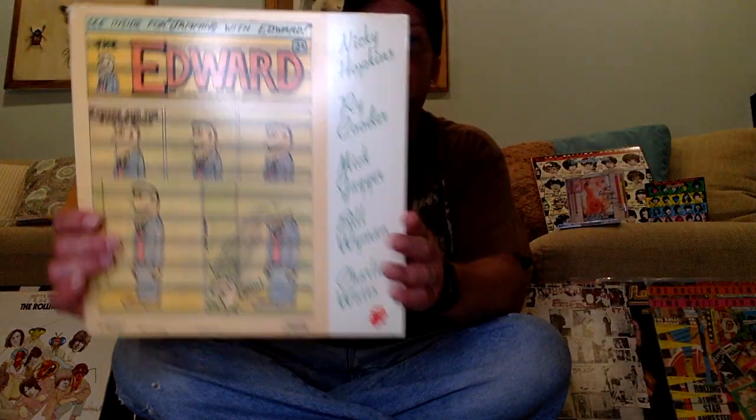Here's another strange release. Jammin' with Edward. You're like, what the hell is this? Well, Jammin' with Edward came out on Rolling Stones Records. And I remember when it came out in 1972, they took out full-page ads in Rolling Stone magazine. I think they were selling the album for like $3.98 because it's not a Rolling Stones album.